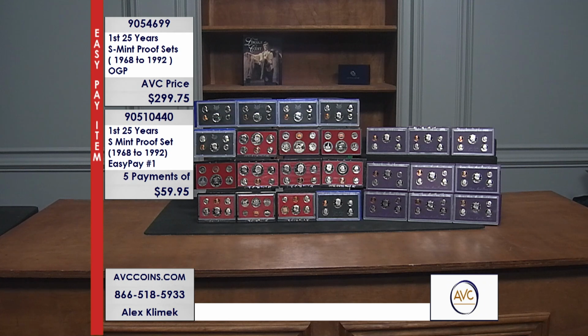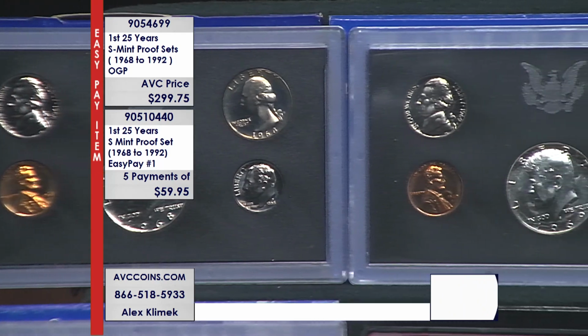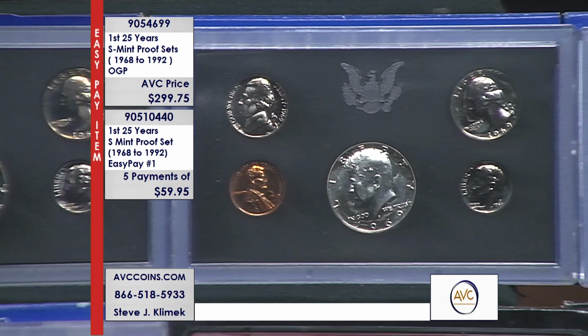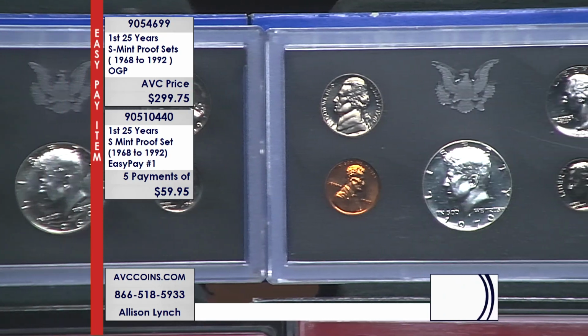And then you're going to notice that in the middle, there are those red sets. What's that all about? Well, you notice also there's a 6th coin. For the first time in U.S. Mint history, in 1973, we added the jumbo dollar, the Eisenhower dollar, to our proof set. So 73, 4, 5, 6, 7, and 8. Those 6 sets are the only sets in U.S. Mint history that have a big jumbo dollar in them. And then right after that was what?